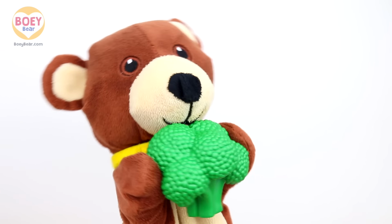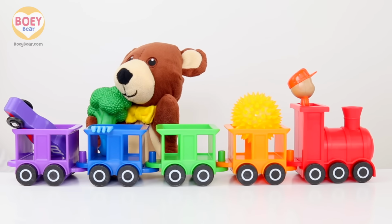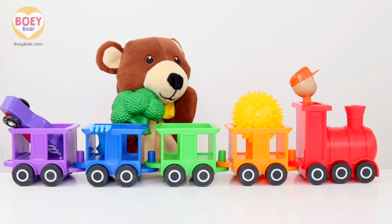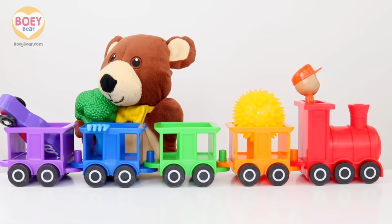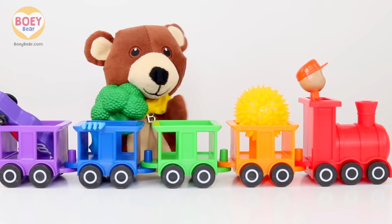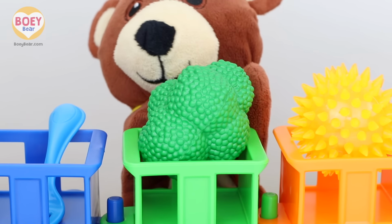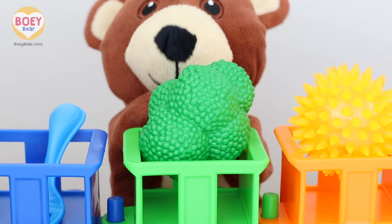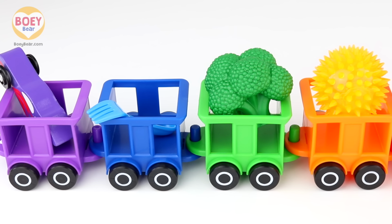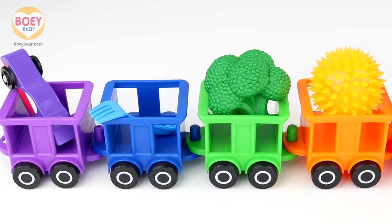I have a green broccoli. Let's put it on the train. Where should the green broccoli go? Oh, in this one. Green. Thank you for helping, Boey. Thank you. All the objects are in the correct wagons.